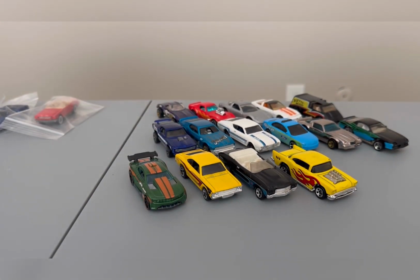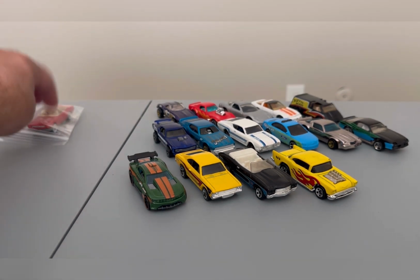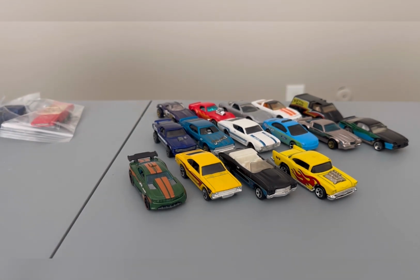I've done it enough. All right, let's stay with GM for a minute since we got some here. Yeah, that Mustang over there, I don't know. I might customize it. I might fix it. I don't know. It's in good shape still. It's got some flea bites.